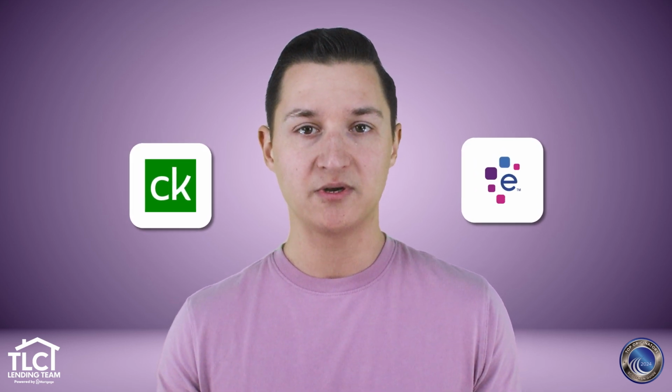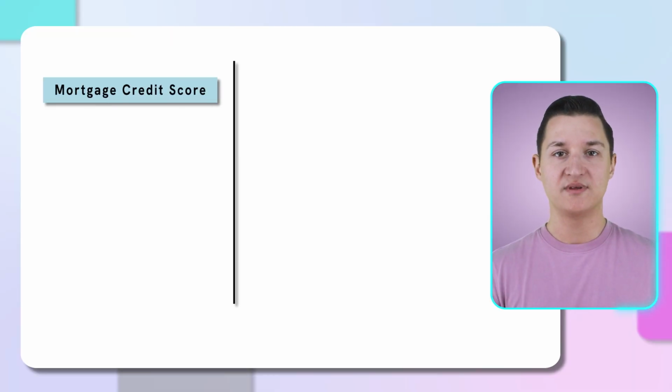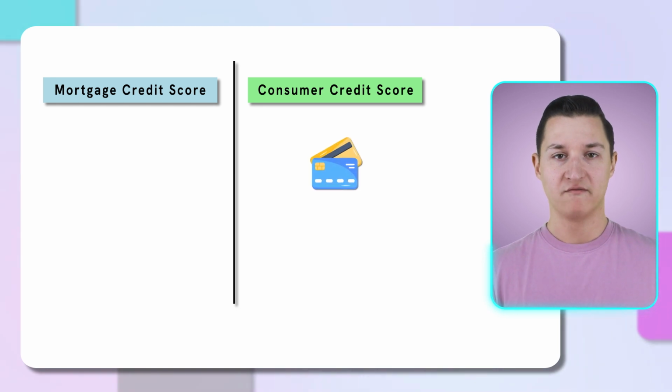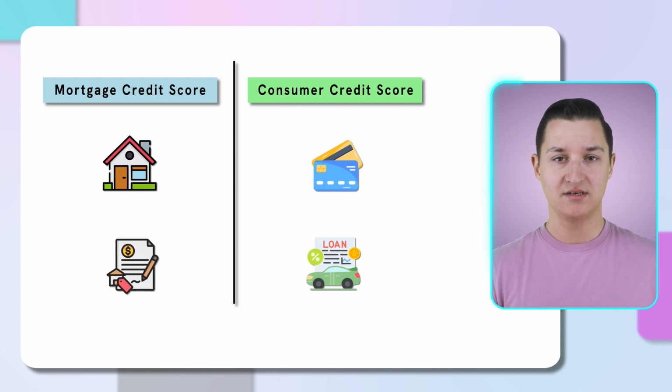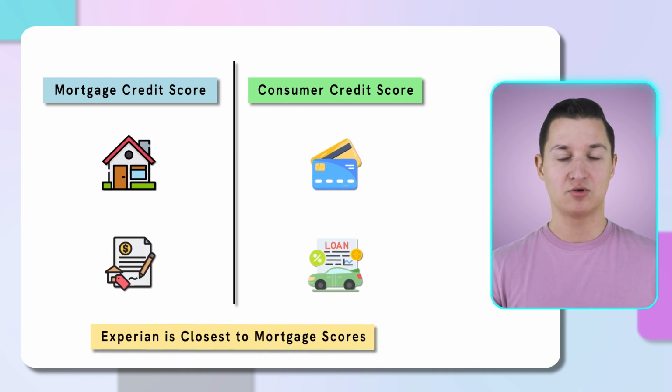Now, the third part of this is to find out what your credit is. I'm sure a lot of people use Credit Karma and apps like that. However, a lot of those apps are not super accurate. The best piece of advice to find out what your credit score is, is to go to Experian. Now, your mortgage score is going to be a little bit different than your consumer credit score. Those consumer credit scores are for credit cards or maybe when you go buy a car. But your mortgage score is going to be completely different. But I found Experian is the closest to your mortgage score that you can find.